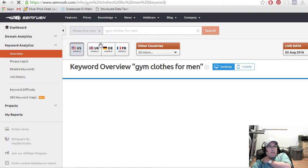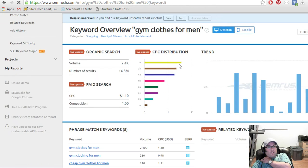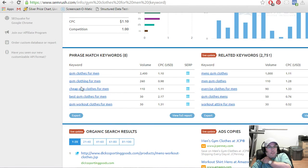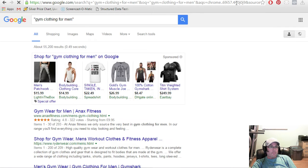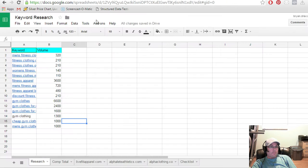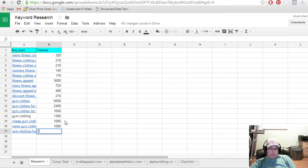So gym clothes for men. Find all the variations that work for gym clothes for men, which in this case is only 8. It goes from 2,400 to 260. Look at that drop too. There's the same thing, clothes or clothing. Yeah, we'll put that one in there just because.